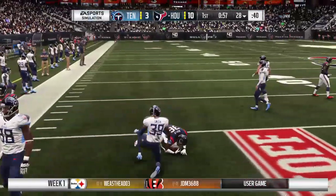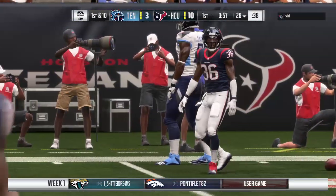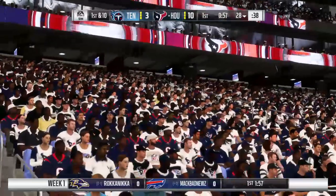And the decision to bring it out, a good one, as he's up a yard or two shy of the 30. And now out comes Houston. And for them, a touchdown their last go-around. Obviously, they'll be hoping to do that again.